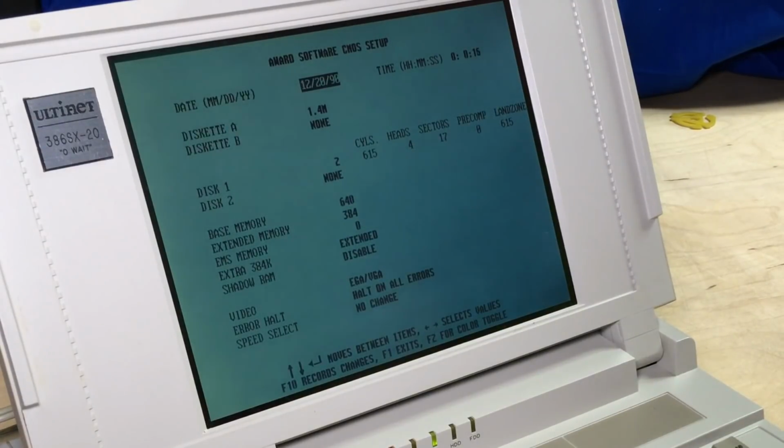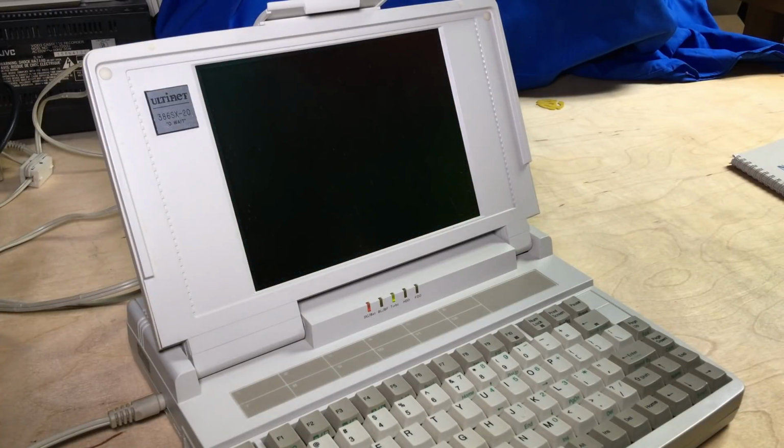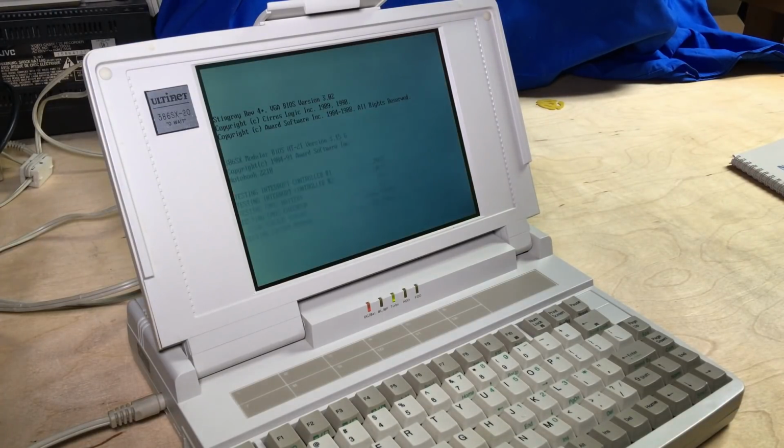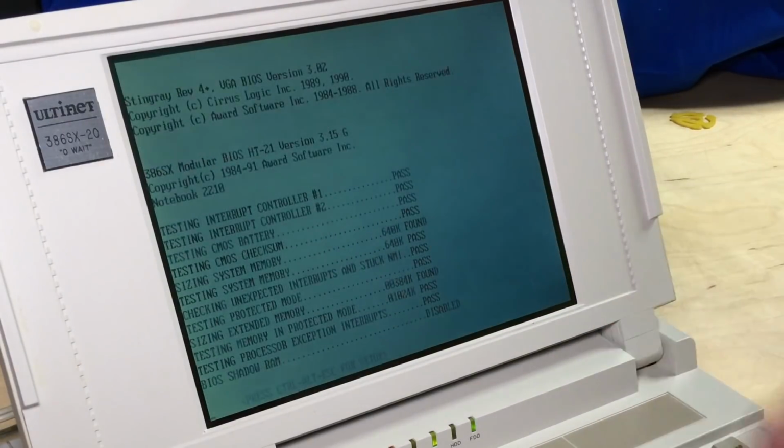Okay, so today is, what is it? 4/09/20. And that's good enough. Okay, so let's try and do that. F10 records changes. F5 to confirm update. Alright, now the CMOS has passed.